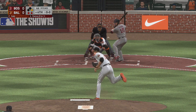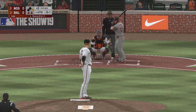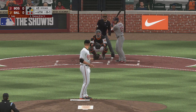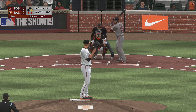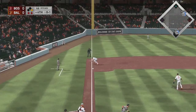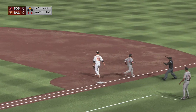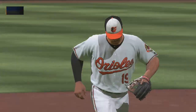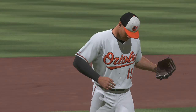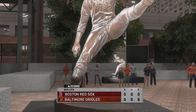Becomes set. Here's the 0-0 pitch. Right there for strike 1. Hit down the third baseline. Scooped up on the backhand. And a close play at first, but he's called out and the side is retired. One left for the Red Sox. On to the bottom of the fourth now, still with no score.